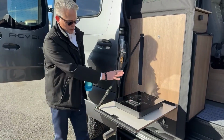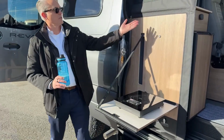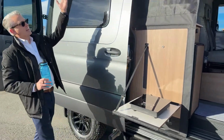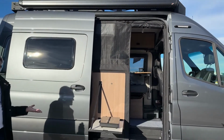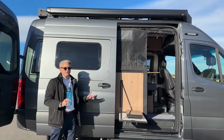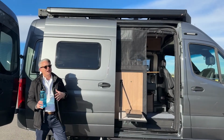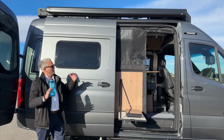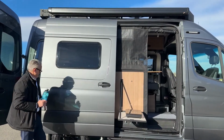Nice little adjustable shelf right here, and then we have a magnet here to hold that in when you're not using it. Right above us, I have a Carefree awning with an LED light strip. This does have a wind sensor on it. I don't know if y'all saw me do one of these videos on these Revels when it was snowing. I had that awning out. If it's snowing a lot, don't put the awnings out, because you don't want to put too much weight on them. But they're really good awnings with the wind sensor.